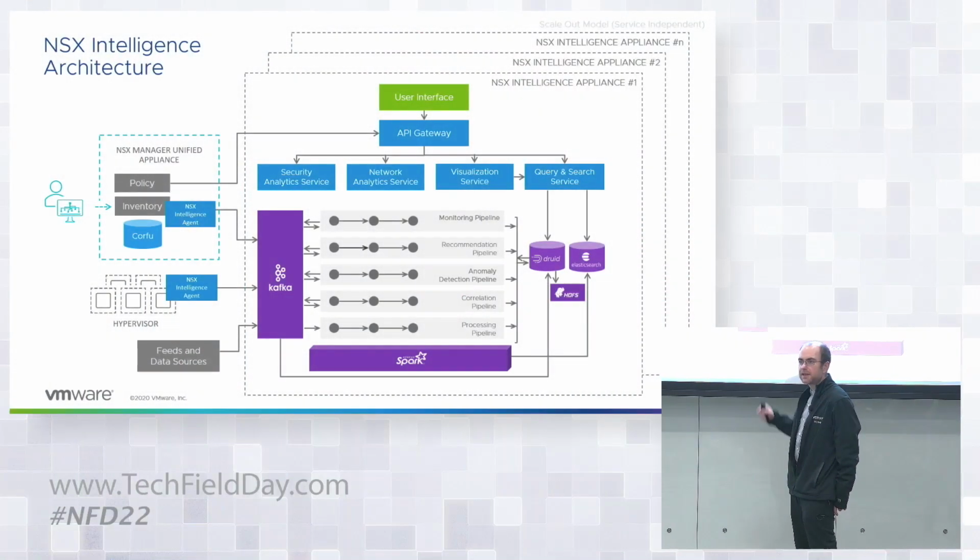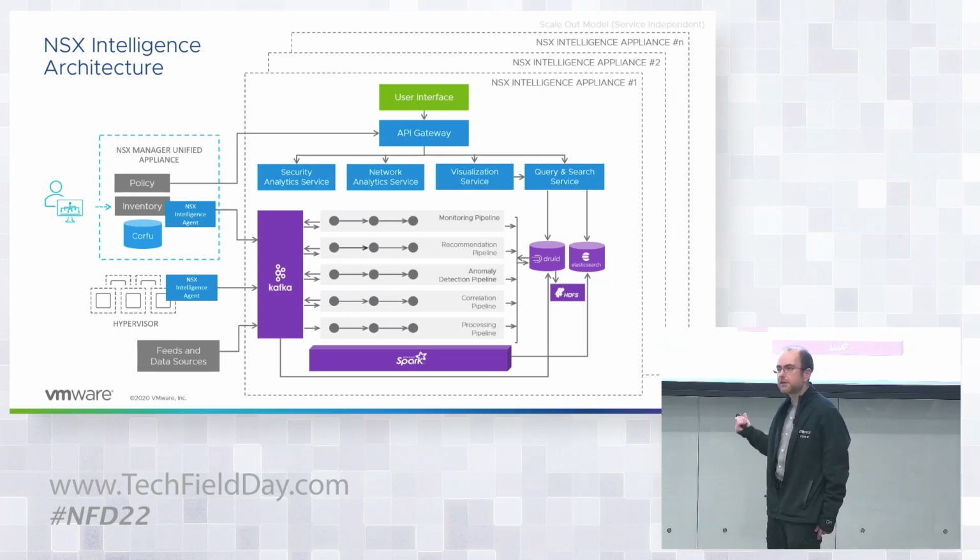Yeah, this actually happens directly here at the hypervisor. So that's already using essentially our distributed firewall engine. What we also do is we run a streaming client on the hypervisor, which is responsible for sending that data over to NSX Intelligence at 5-minute intervals. So it happens at the source.